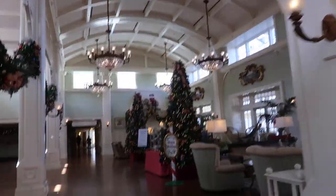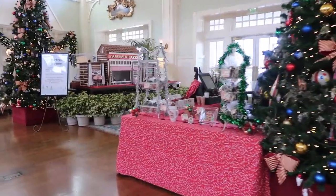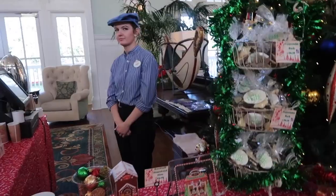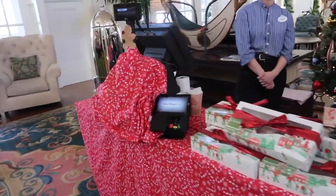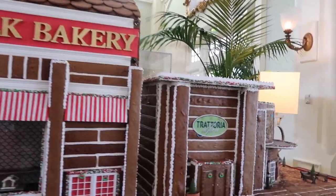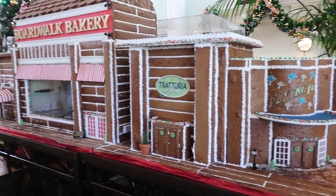All right, guys, we are at stop number two. We're at the Boardwalk. Oh yeah, I saw this on someone's Snapchat. Oh, this is fun. Oh, look at the ornament, that's so cute. Oh, this is so cute. They have like every part of it.